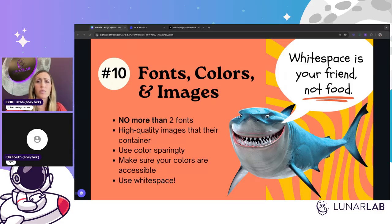Make sure your text color contrasts with the button's background color. That's really important. There's free tools online for checking contrast. And that all goes to accessibility standards. We want to meet WCAG 2.0 standards at bare minimum. And no one likes to read light gray text on a light gray background. It's impossible to read.